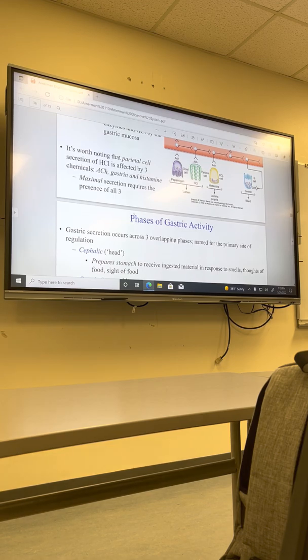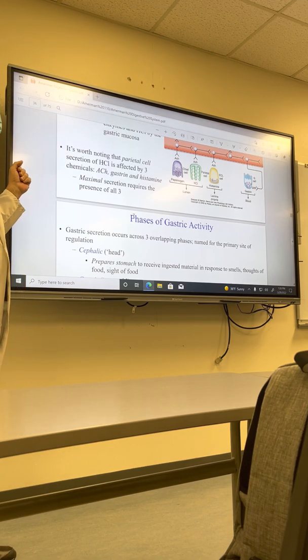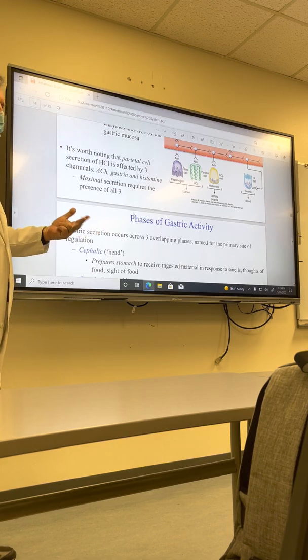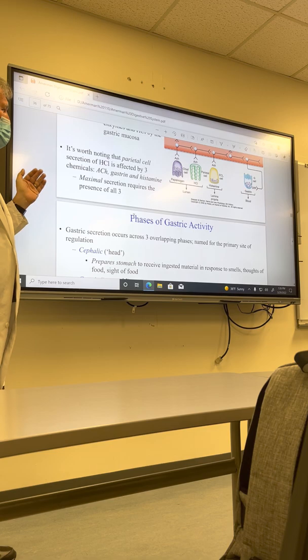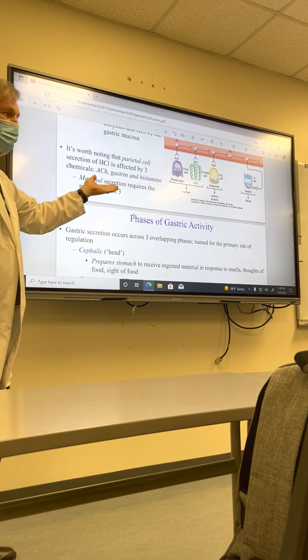If I didn't mention that before, I think it's worth noting now that the parietal cells' secretion of hydrochloric acid is affected by 3 chemicals. Yeah, it's called reading. 3 chemicals: ACh, gastrin, and histamine. So maximal secretion requires the presence of all 3.